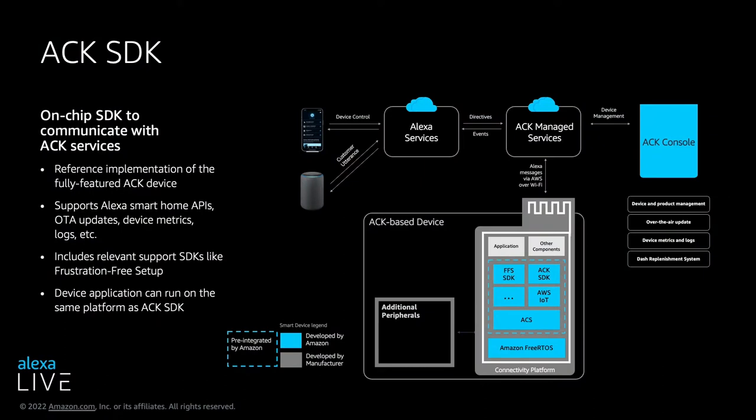If you look at this diagram of the ACK SDK architecture, the ACK Managed Cloud Service is still there, but the SDK approach now opens the hardware platform that provides communication to Alexa Connect Kit services and device setup. The ACK SDK implements a fully featured ACK device that supports the same Alexa control, simple setup, and features like over-the-air updates and device metrics. The major difference is that the product application, the application that controls device motors and LEDs, can now run on the same hardware platform as the rest of the ACK communication stack, and there is no need for a dedicated host microcontroller.